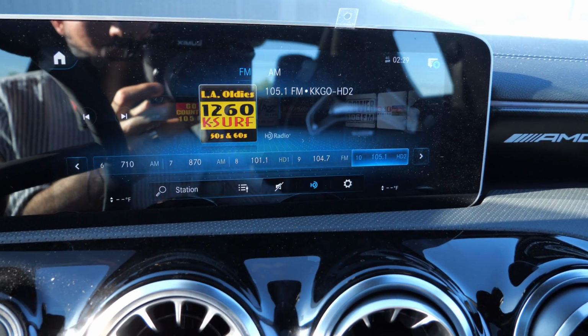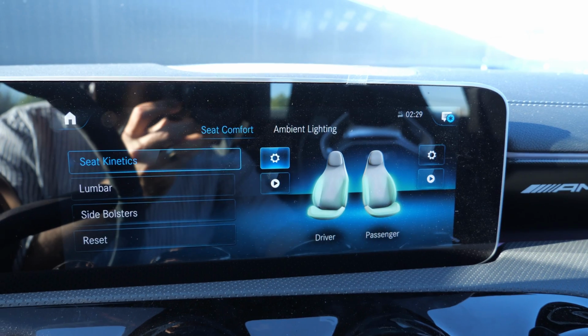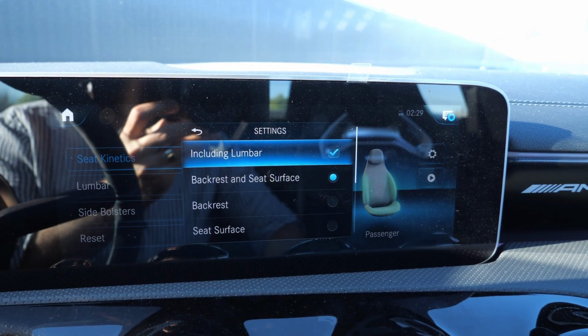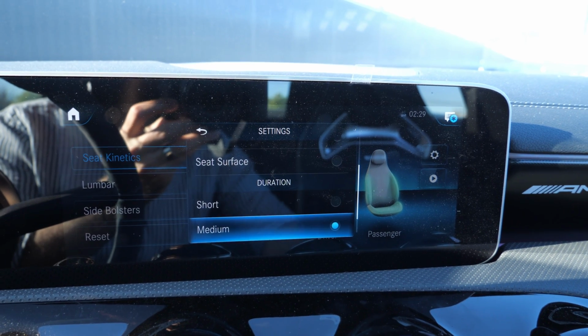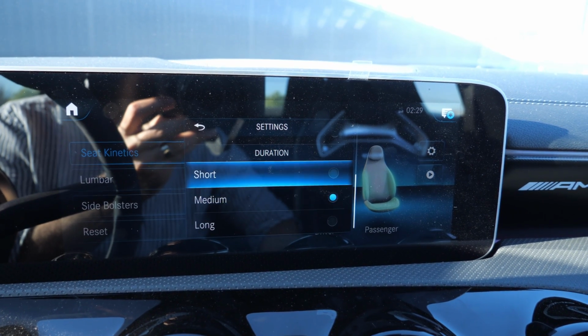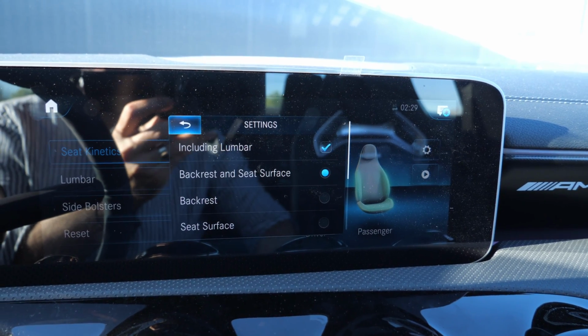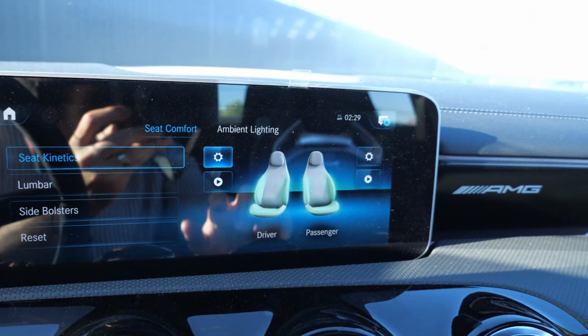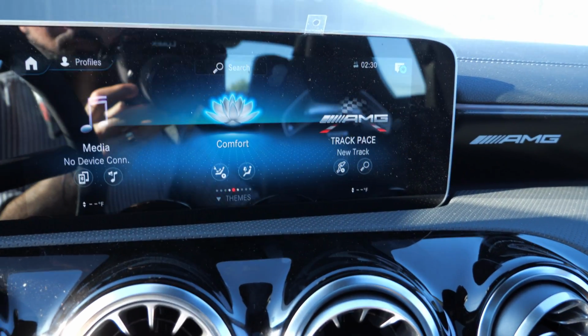Now, one really cool thing about these seats, they have something called seat kinetics, and what it does is you have the ability to adjust certain things, like it moves the seat while you're driving, and you can adjust the duration, how long you want it, how short you want it. Do you want the backrest to move? Do you want the seat surface to move? So it's something that I had never seen before.